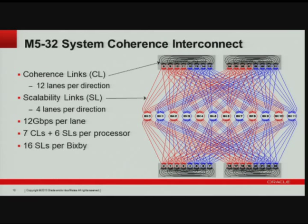In this picture, we see the coherence interconnect of the M5 system. The coherence links, the CLs, are 12 lanes wide per direction. They interconnect the processors of an SMP. The hardware domain granularity is actually the size of an SMP, so they are shown here in the four gray boxes. The scalability links are four lanes wide per direction. All of these links operate at 12 gigabits per second in the M5-32 system. The resulting connectivity is 7 CL and 6 SL links per processor and 16 SL links per Bixby.